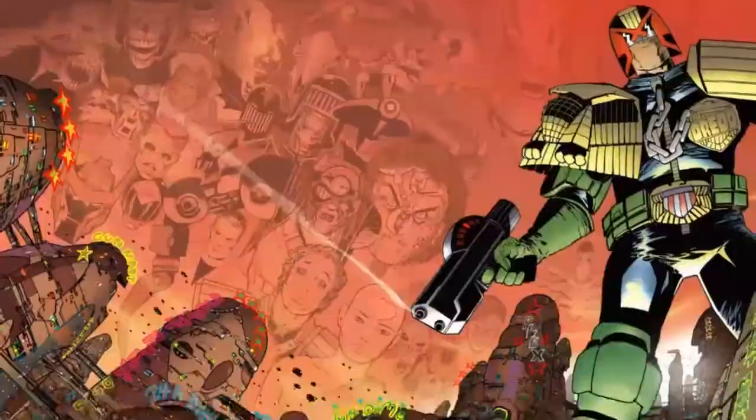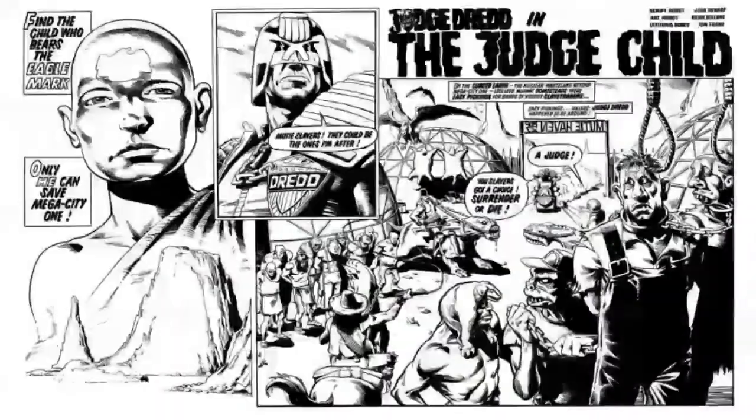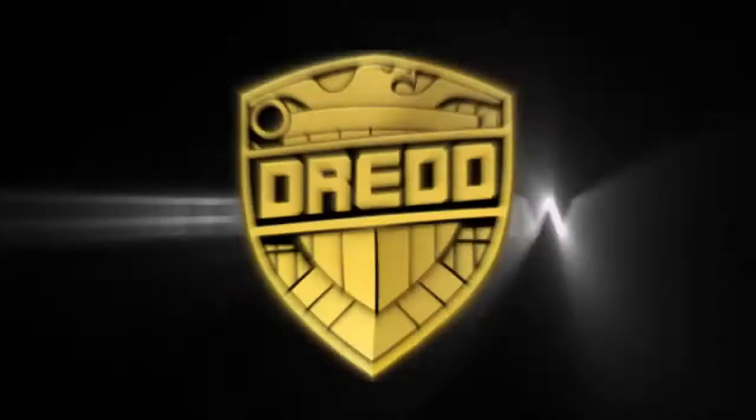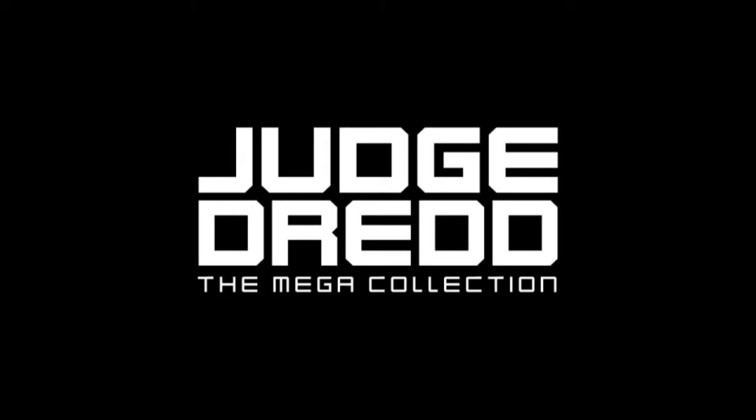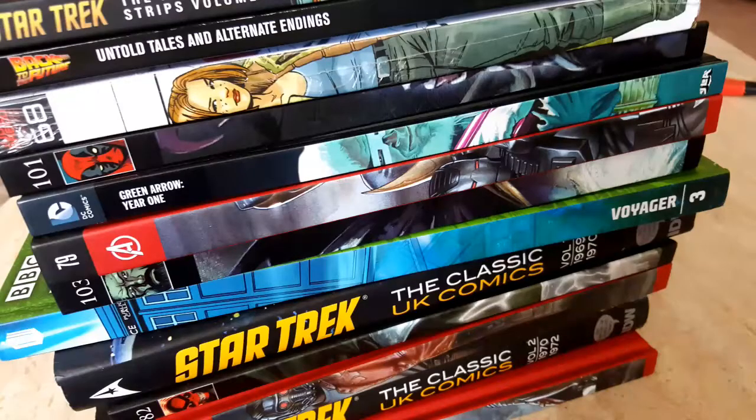So thumbs up, thumbs down for that? Judge Dredd Mega Collection, thumbs up. I consistently enjoy it. Star Trek, thumbs up, thumbs down? Other than a couple of issues with, no pun intended, the collection, I enjoy it. Yeah, it's good. And DC, thumbs up, thumbs down? Yeah, thumbs up. Well, Eagle Moss is going to get thumbs up. Yeah, I'd agree with thumbs up for all three of those personally. Yeah, okay with that.